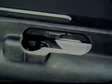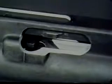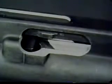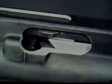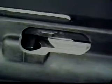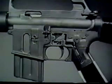When the bolt carrier enters the last half-inch of its forward movement, the bolt cam pin emerges from the guide channel in the upper receiver, moves on the cam track, rotating the bolt counterclockwise. This locks the bolt to the barrel extension. Locking the bolt completes the cycle of operation. The weapon is ready to be fired again.